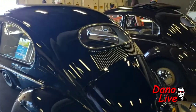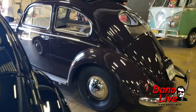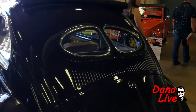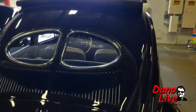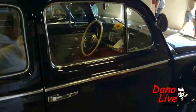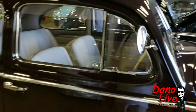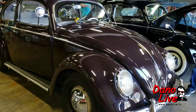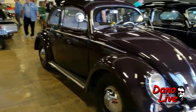Small oval window. This came all the way in from Arizona. Look at this, that's pristine. Split window. Look how pretty that is. Hey Rick, hope you're enjoying all this.